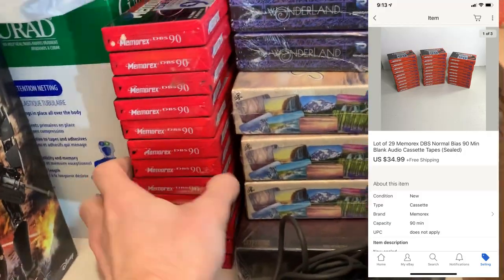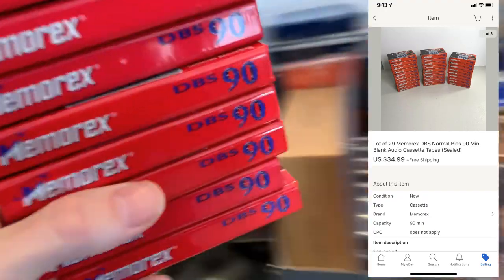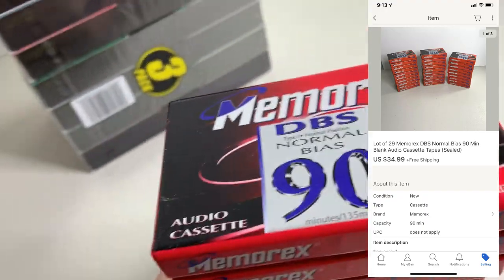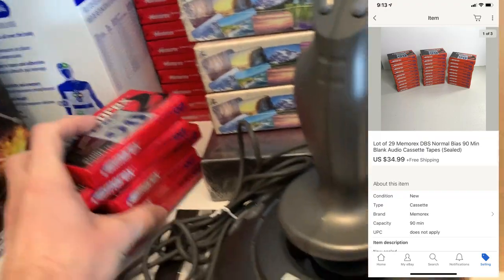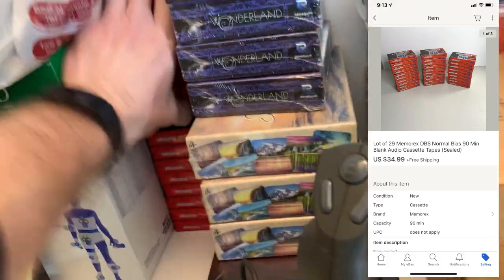All right, I sold this lot of 29 blank audio cassette tapes. I got a box of blank media at a yard sale for $4, which had all these in it. And I think it had a couple other things, but for the most part, it had these. I had these listed in lots of 5 because that was the biggest lot I could make while still shipping it first class, and they just weren't selling.